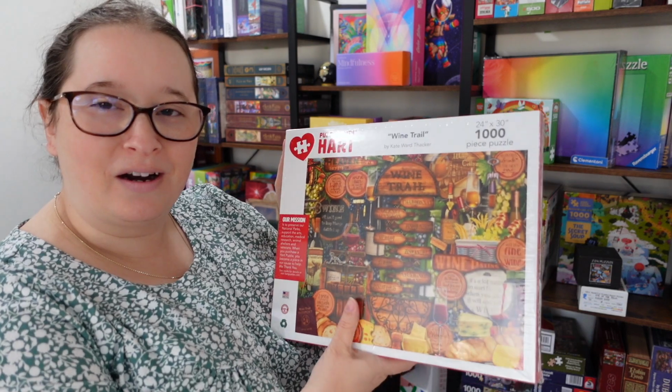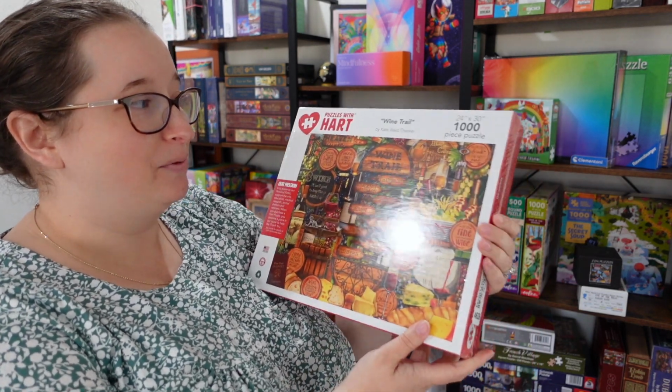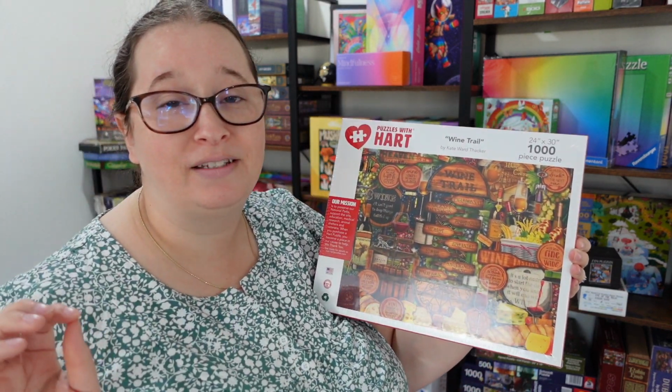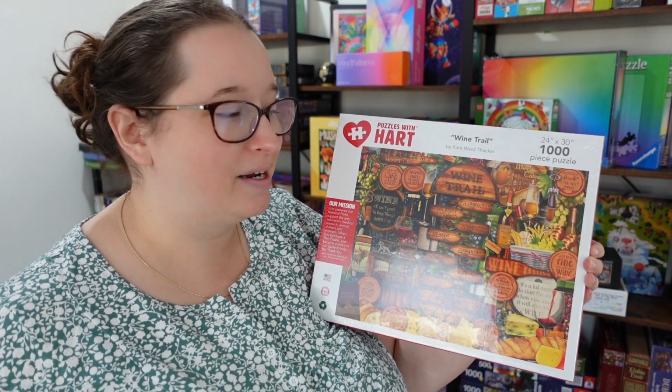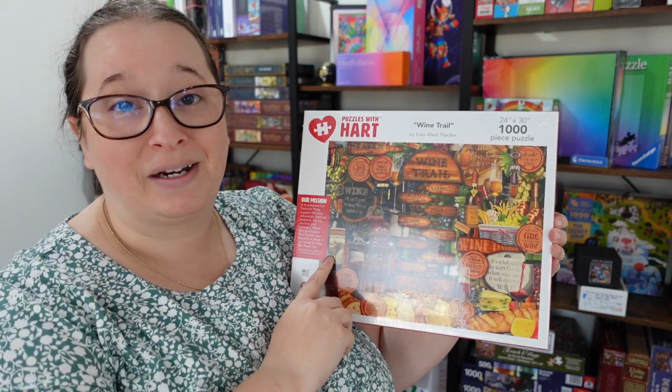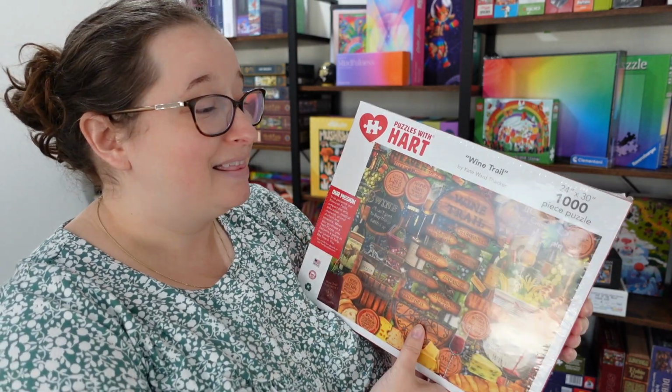I think I found it. So this one is from Puzzles with Hart. I haven't done this brand before. I've heard amazing things when I did the blog post for the ambassador's favorites for Puzzle Warehouse. Many of them mentioned this brand, so I'm very curious about it. I think it'll be fun.